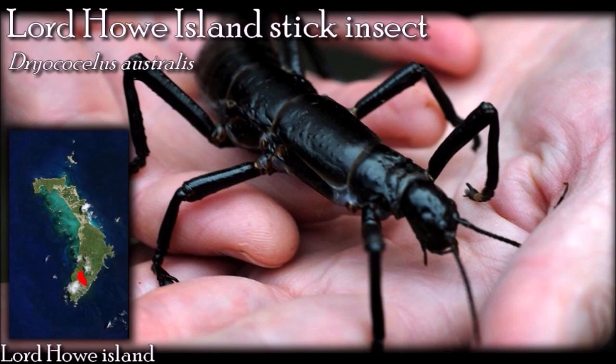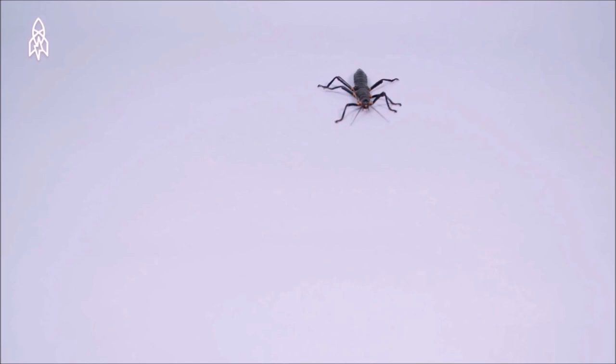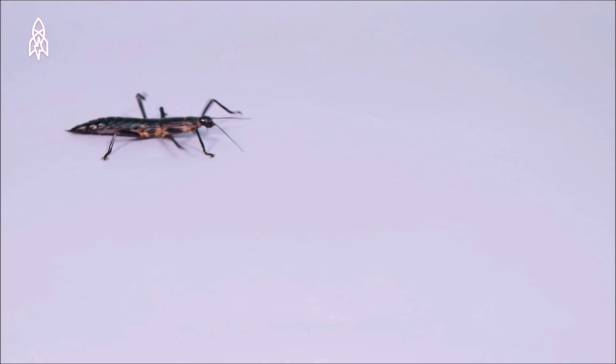However, in 1964, a team of climbers visiting Ball's Pyramid, a rocky sea stack, discovered a dead Lord Howe Island stick insect. During subsequent years, a few more recently dead insects were discovered by climbers, but expeditions to find live specimens were unsuccessful.